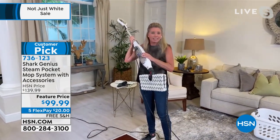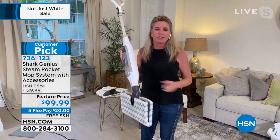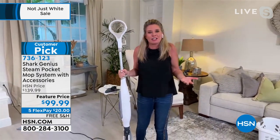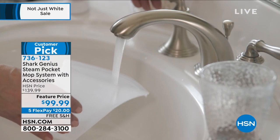And look at this. This isn't some wimpy steam cleaner, Suzanne. This is going to clean and sanitize your floors, all floors, with just tap water. Get rid of the chemicals, but have the confidence in knowing that this temperature is going to clean and sanitize your floors. Tracy, we do appreciate it too, guys.